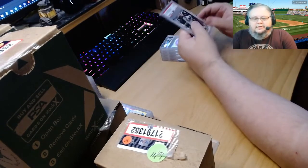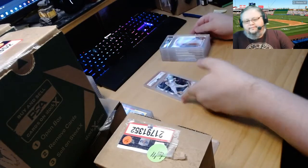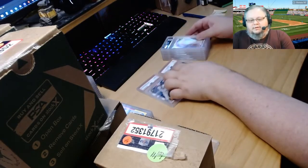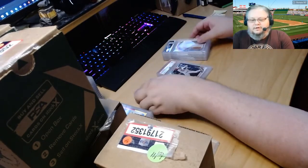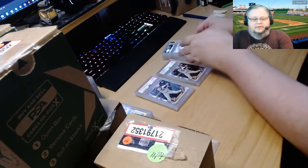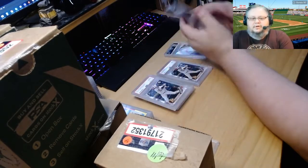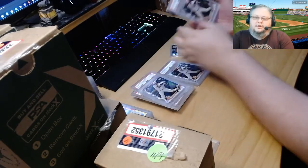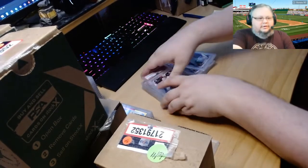And speaking of Adley, here's some more Adleys from earlier. Same card as before. PSA 10. 9, 9, 10, 10, 10, 10, 10, 9, and 9. Well, that helped even it out there a little bit.